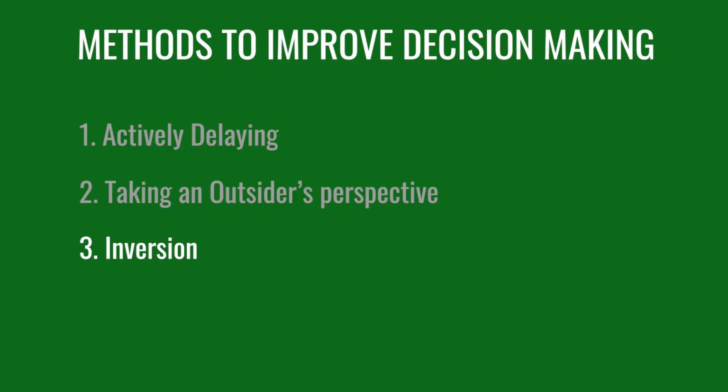Now let's look at method 3, inversion, which is solving the problem by inverting or reversing the problem. Charlie Munger, who is Warren Buffett's partner and brain trust, talks about the inversion process being one of his preferred approaches to rational thinking. It works like this. Let's say you want to make money investing in stocks. Now, typically, you will go about finding ways in which you can make gains in the stock market. With inversion, you do just the opposite.